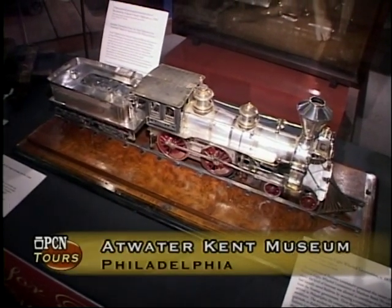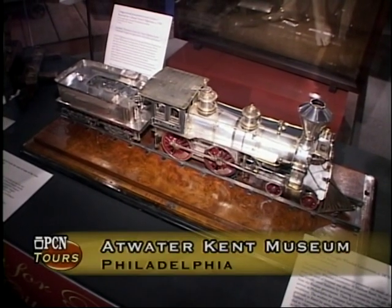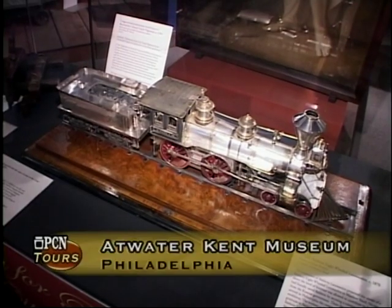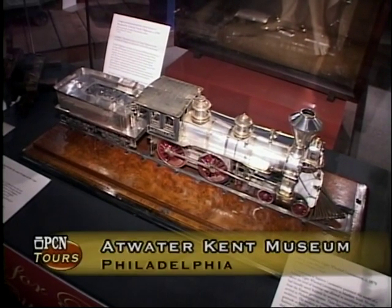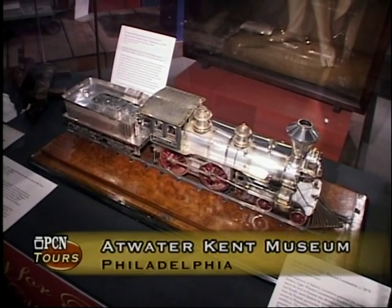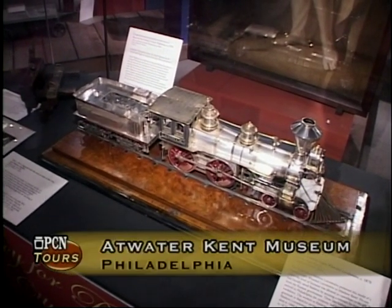And this is the classic 8-wheeled Baldwin steam locomotive that the factory made throughout the late 19th and early 20th centuries, and examples of this type of Baldwin locomotive are still operating in Bolivia and the Philippines.